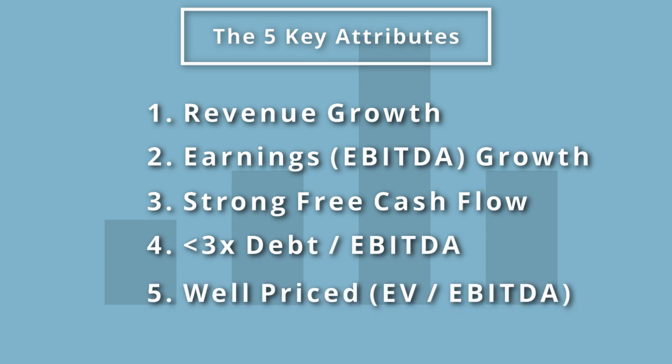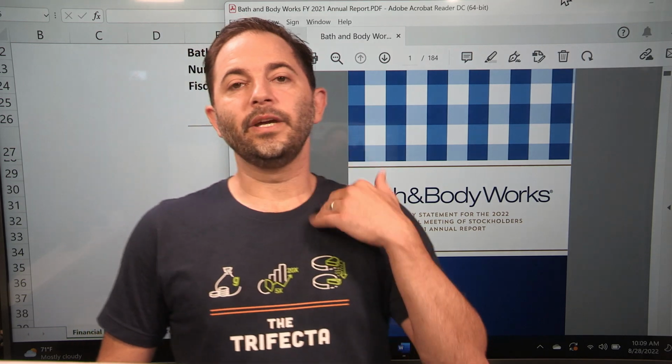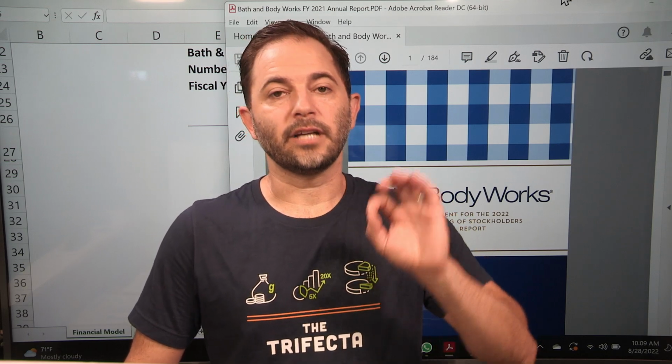Number 5, a well-priced stock. What is a well-priced stock? Well, it's going to vary depending upon all kinds of things. However, the main criteria is if we give a conservative growth rate to the stock over the decade, it should beat the stock market. That's what we want. We want a stock that we can buy at a low price, hold it for a long time, and outperform the stock market. That, in our definition, is a well-priced stock.